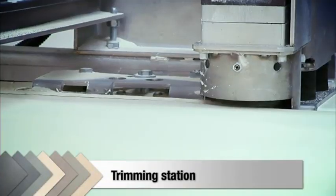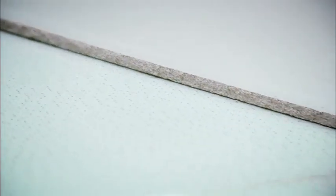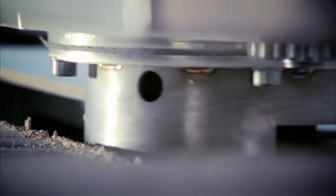On leaving the press, the compacted slabs have rough, jagged edges. Special burrs at the trimming station will even off the tile edges.